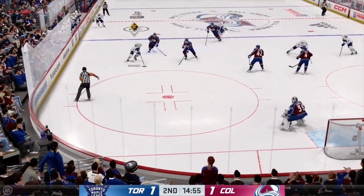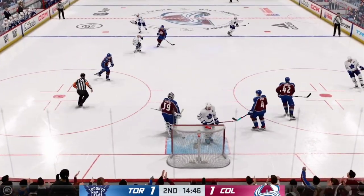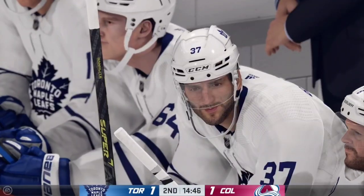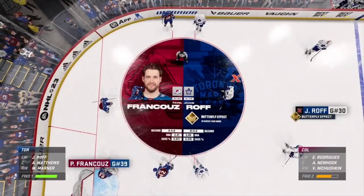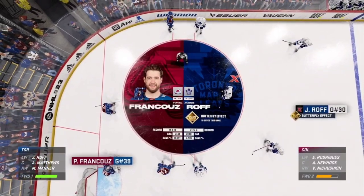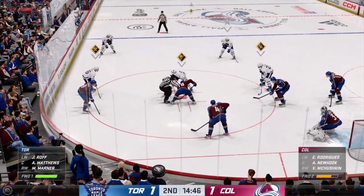Toronto's going on the attack as they gain the zone. Oh, that's a piece of it with the glove! Francouz is on top of the puck, stopping the play. Looks like he's seen enough. The potential to start running around in your zone causes them to cover the puck up. Nearing the midway mark of the period. We got a tie game.